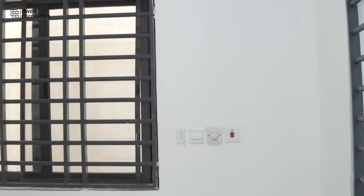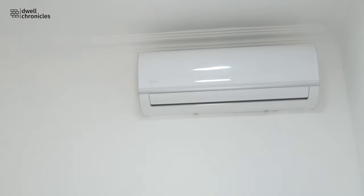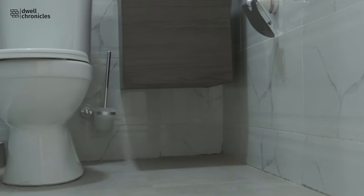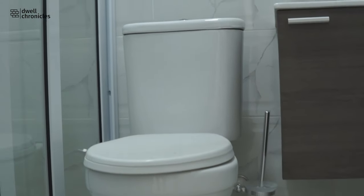Yeah. Boys' quarters, right? All the rooms come with air conditioning. It's so big, you can have your double bed here, and you can still have a little space left for yourself. Just for the boys, you know, just settle here. And it also comes with the washroom. Yeah, the boys' quarters. And then there's a washroom here for the boys. Come and see. This is the boys' quarters, right?